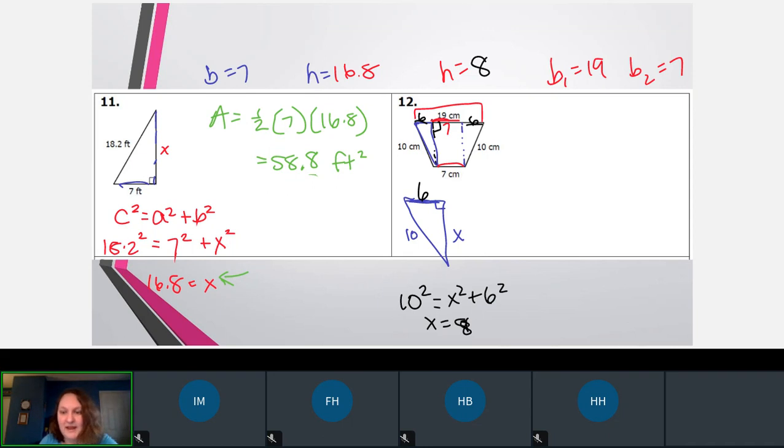All right, so the area of a trapezoid is 1/2. The height is 8, and the bases are 19 and 7. So I'm just plugging the numbers into the formula. 19 plus 7 times 8 times 1/2 is 104. Our units are centimeters squared.